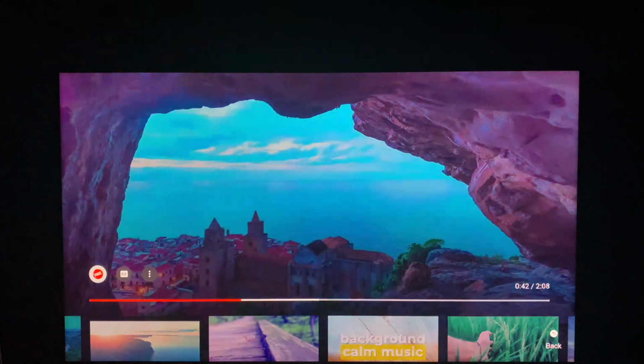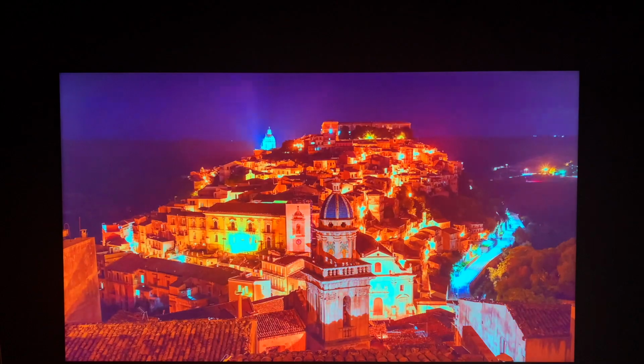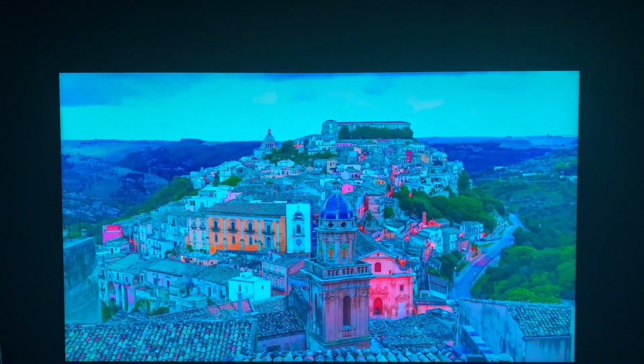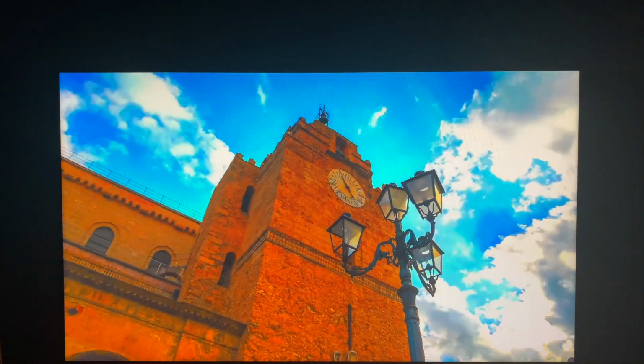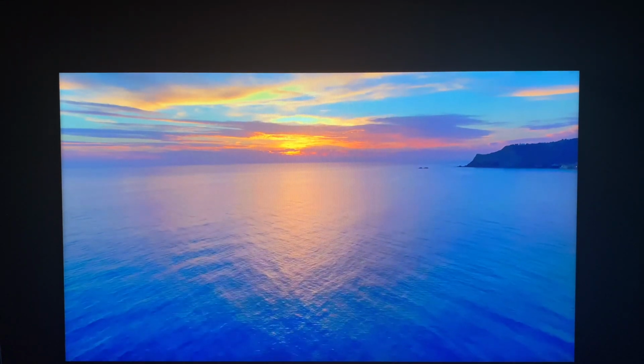And as you can see, the color and the contrast ratio, even the blacks, I love the blacks. Personally, I love them on this particular TV. Do let me know what you think. Now, keep chatting in the comment box.